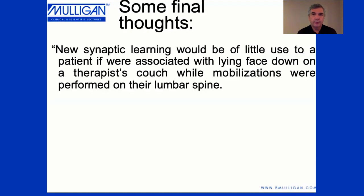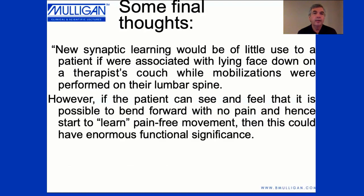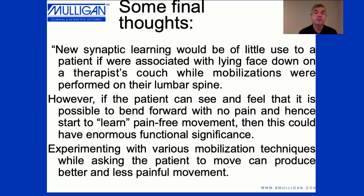Now, some final thoughts here that I want to throw out to you, and this comes from a quote from Louis Gifford, and it's a great one. New synaptic learning would be of little use to a patient if it were associated with lying face down on a therapist's couch while mobilizations were performed on their lumbar spine. However, if the patient can see and feel that it's possible to bend forward with no pain and hence start to learn pain-free movements, then this could have enormous functional significance. Experimenting with various mobilization techniques while asking the patient to move can produce better and less painful movements.